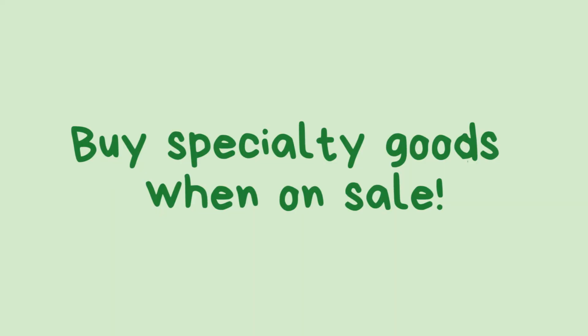Point number 8 is all about the vegan specialty goods. When we first went vegan, we were really excited about all the vegan cheese options, and especially now. 5 years ago there weren't that many, but now there's Beyond Meat and all the awesome Daiya cheeses, and the tofu, the tempeh, and the vegan sausages and all of that stuff. There are so many options now, but if you're trying to be on a budget, you want to use them sparingly.